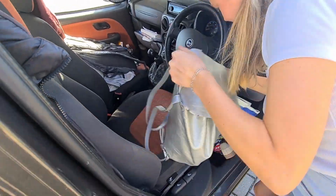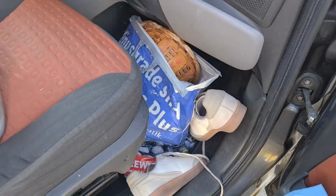There's always some stuff in front, backpacks or shopping or shoes, and we always have to move them from the back to the front, from the front to the back, and it is very rare that this space is completely clear.